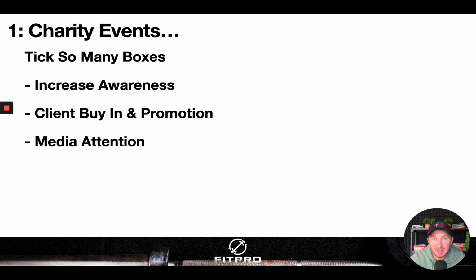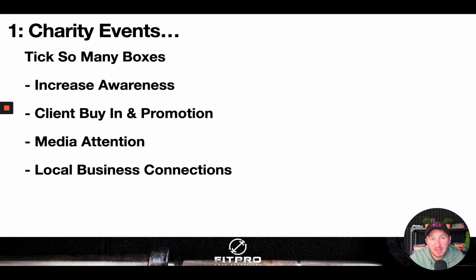If you can get the story out there, local radio stations, local newspapers, local TV may want to come down and feature your charity event that you're doing. Plus, you can get local businesses to connect and want to take part. Maybe they could donate to the raffle. Maybe they want to donate some sort of charity. Maybe they want to link up and take part in this charity event too. So you're then building local business connections.